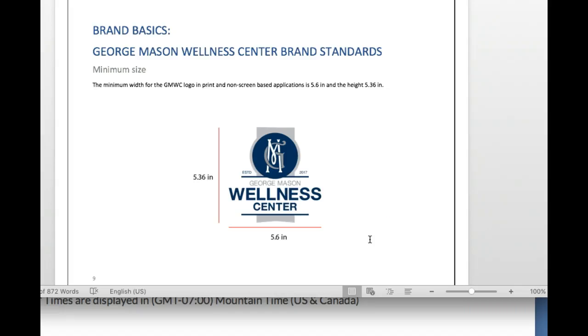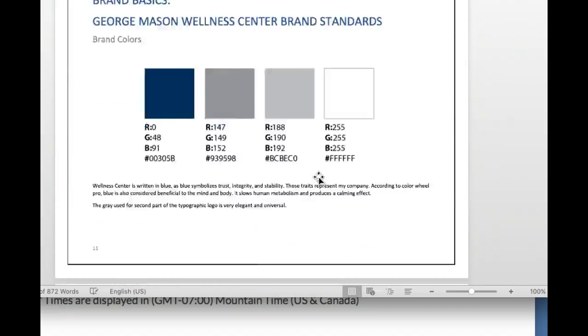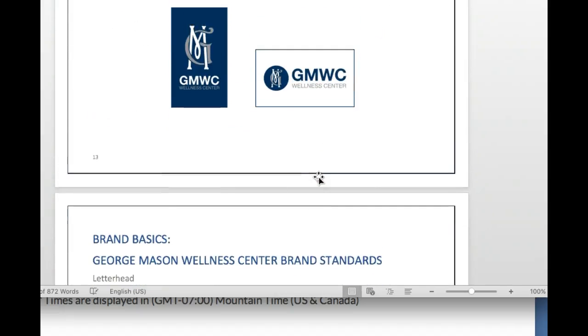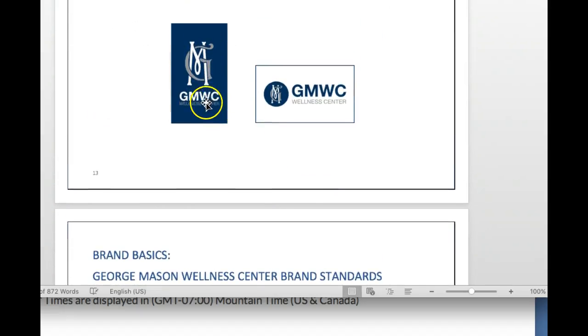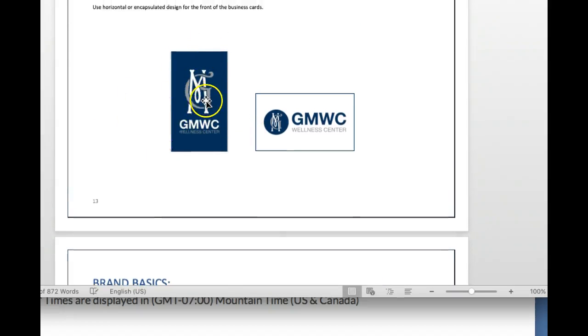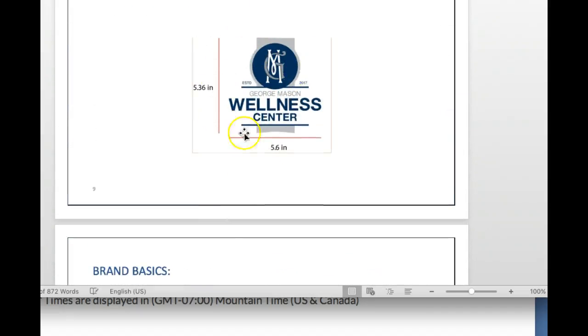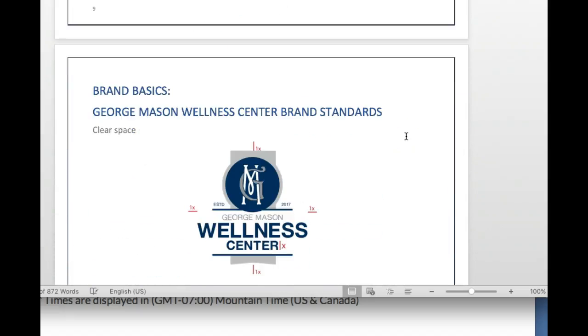Well, what about when you want to put it on a business card? It's going to be a lot smaller than that, or even on a letterhead or some other collateral materials. That's definitely not going to be 5 by 5. As a business card, this would be 2 inches wide, 3.5 inches high. So again, you've broken your brand standard right there. So reconsider this right here, saying what the minimum size is.